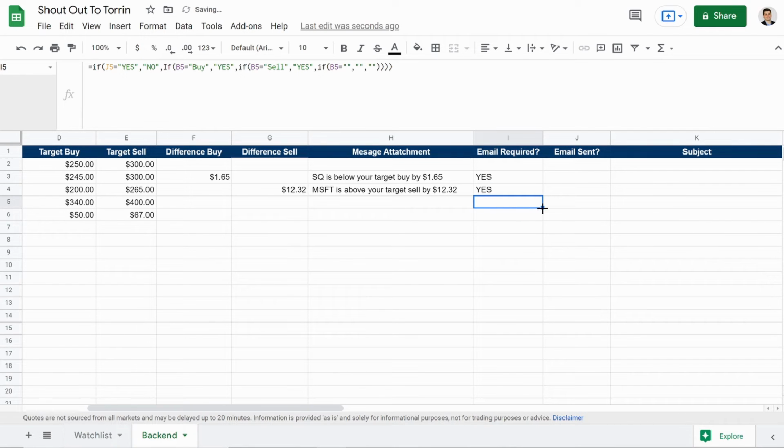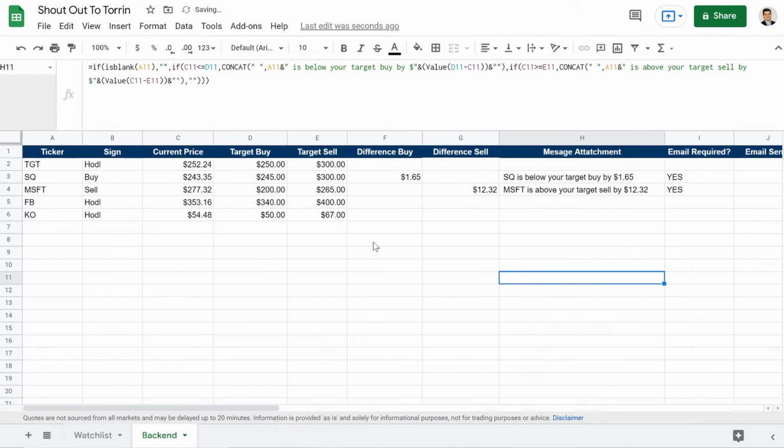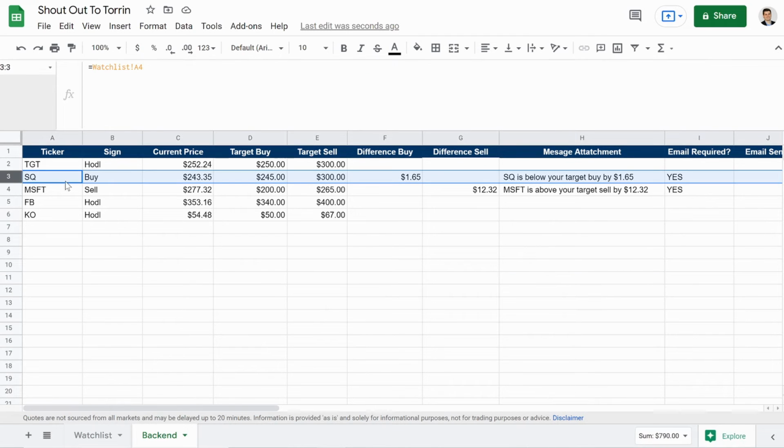Check those off, drag it down. So this is what you should have. If you have the exact same ones as me, I can't even say that, because the price may be different when you're watching this video. So these may not be in buys, but just make sure you have one that's in the buy and one that's in the sell. You could have more, but for your buys, this is what you want to see.